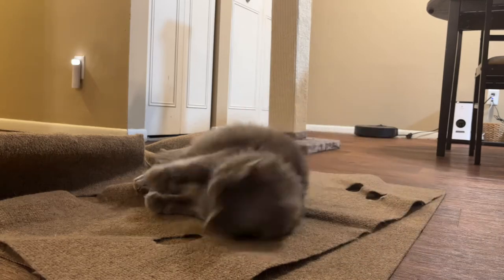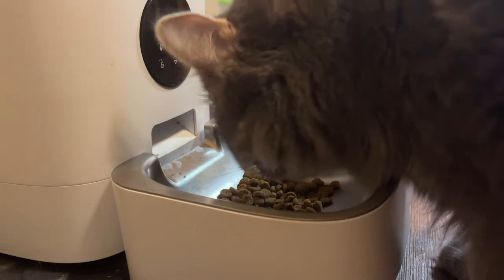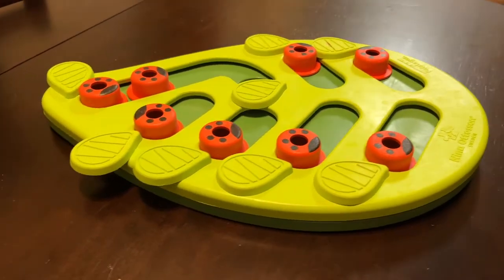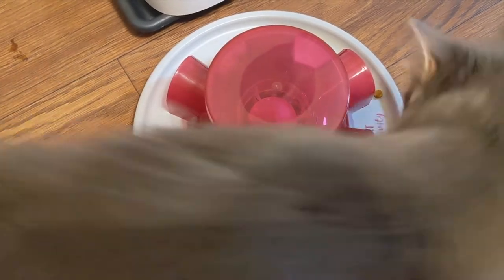Mar-Vell is a high energy cat, so we've had to find some ways to keep her busy. She usually gets her food from a robot feeder, but one of the ways we've tried to keep her more engaged is by using food puzzles. In this video, we're going to be reviewing 6 different food puzzles.